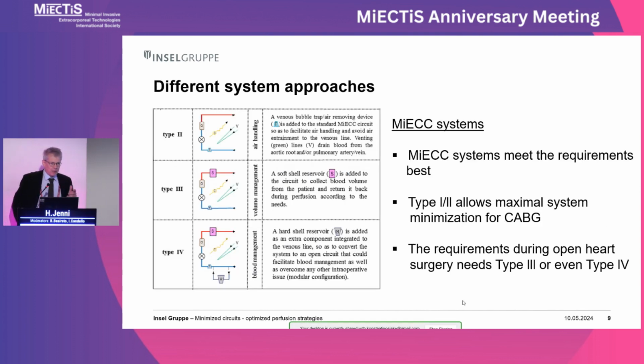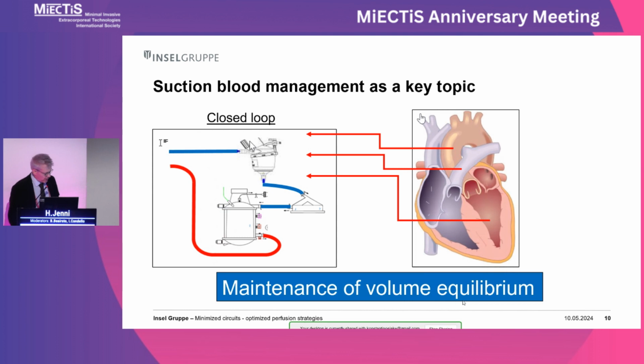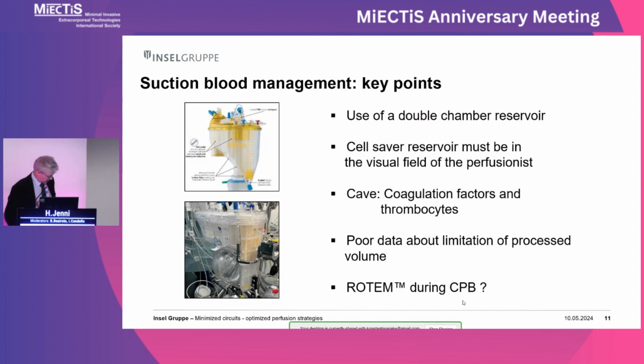And if you go back and look at which systems fit best with all these requirements, that's of course the MiECC systems, sure. They are the best for that. Yes, the best will be type 4, that's for sure. But even in type 4, you have to deal with the vent blood. And that is the point that clinics are often a bit afraid of mini bypass type 4, because suction blood management becomes key then.